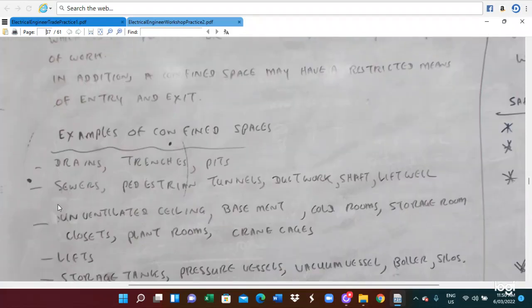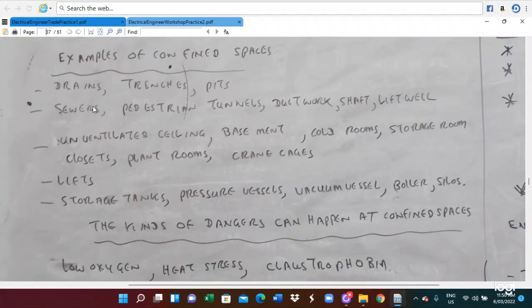Examples of confined spaces are the drain and the trench pit, sewer, pedestrian tunnel, downpipe, and the shaft and the lift wire.